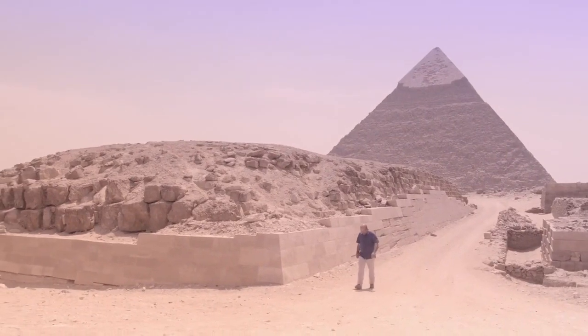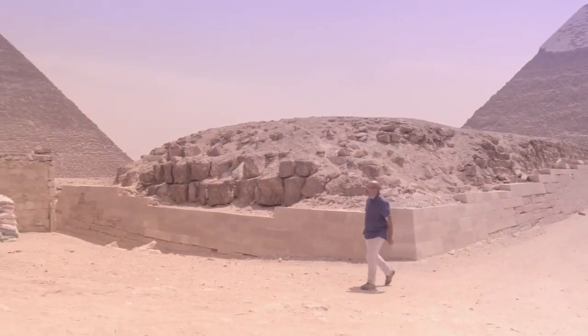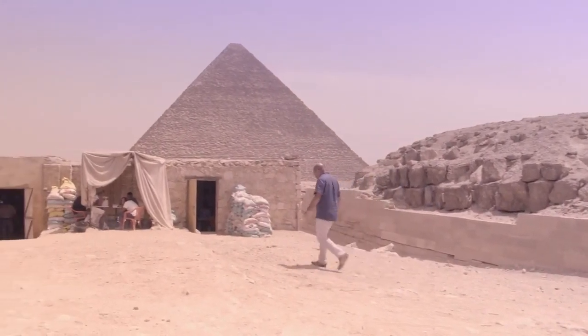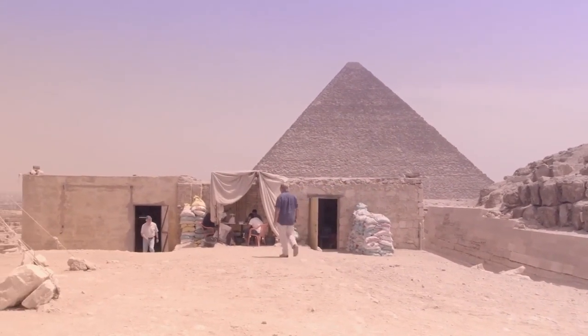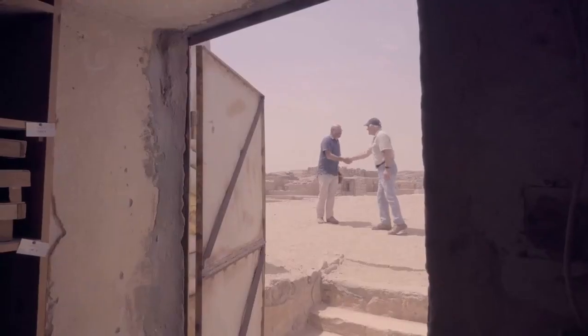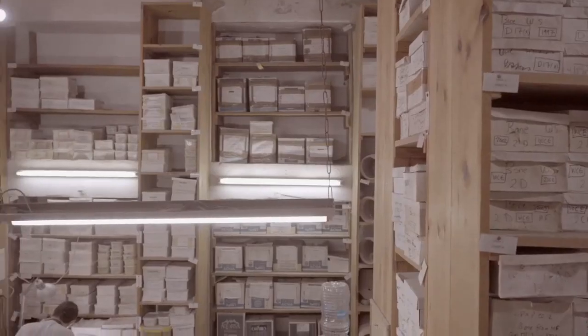One person in particular is extremely happy about the discovery of Merer's papyri. It is the Egyptologist Mark Lenner, who has been excavating the Giza Plateau for over 30 years. Hello, Mark. Good to see you. I'm really pleased to meet you again. Our lab looks small, but it's actually much bigger inside. Come inside and have a look.